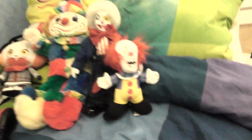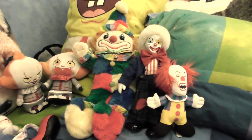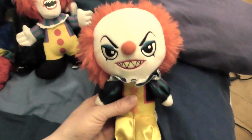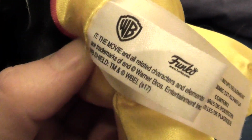Just love him. Most Pennywise plushies I collected are quite small. I'm looking for larger ones, but it's hard to find. I have been finding on my way also this guy. It was a very lucky day that day. He is super sweet. This is a little Funko Pennywise from the 90s. This is a Tim Curry one.